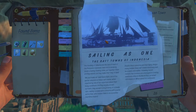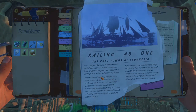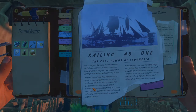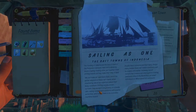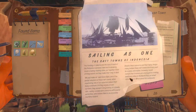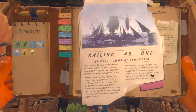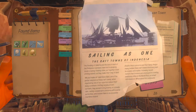Sailing is one, the raft town of Indonesia. The flooding of Jakarta and the loss of most of the Philippine mainland have led to escaping locals creating floating cities put together from drifting vessels as they make their way to land. We just make do, said Gipta Clean, one of the earlier adopters of these raft towns. When inquired by one of our reporters about their living conditions, drifting largely on sea currents, they appear to be growing at a steady rate, raising considerable concerns with coastal authorities who believe them to be a possible maritime hazard. Despite these concerns and their hasty designs, many believe these raft towns could very well be a viable alternative, following recent rumours that foremen are employed in creating sanctuary cities in the North Pole, on behalf of rich investors, when asked for comments.